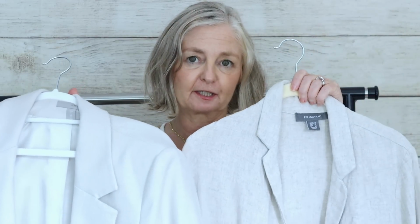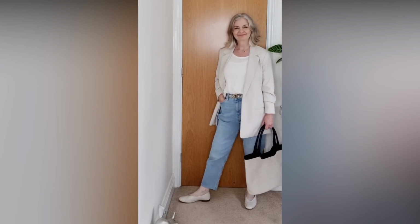I forgot to tell you, I also want to put in my green cargo trousers as well, which I can't show you because I'm wearing them. For jackets, I've got a couple of ivory jackets that will fit the rest of the clothes. This is a lightweight one from Primark, and then I've got a more heavier weight one from H&M. Then also some coloured jackets. I'm going to use again my yellow safari jacket I bought from Marks and Spencer's this year.